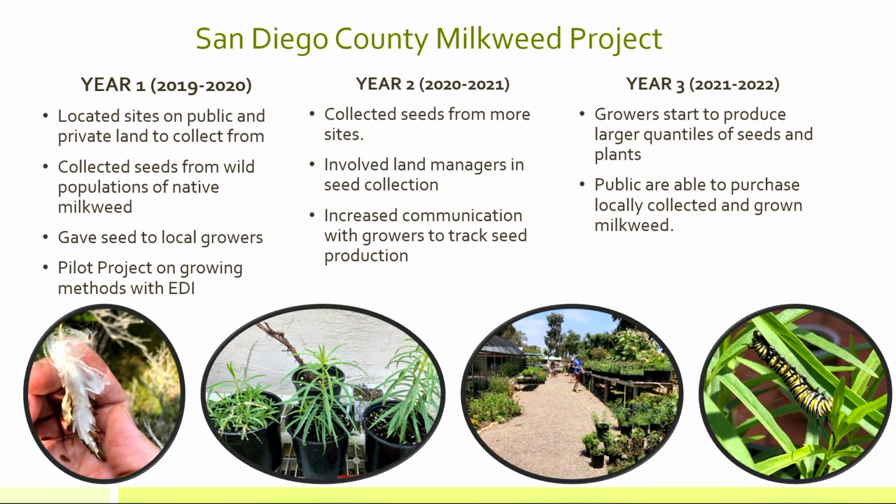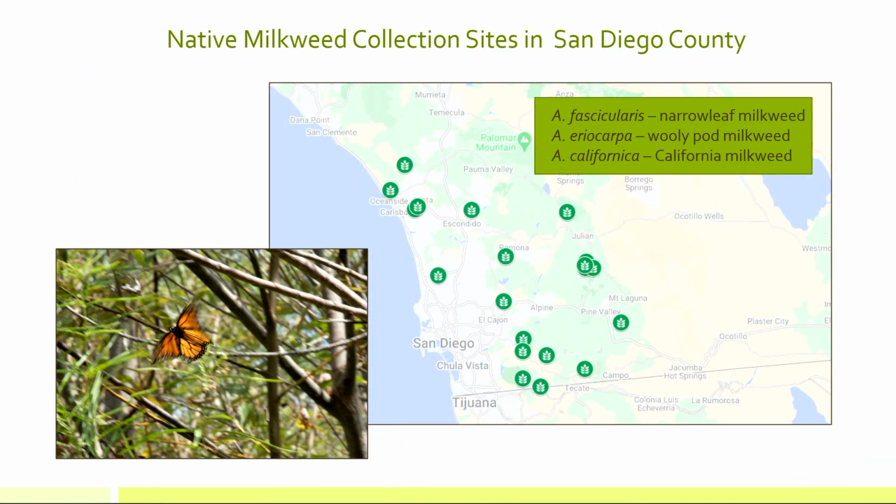It was a 3-year project, and each of the years we had a different set of steps. First, we were really heavy on collecting the seeds from the wild. Then the second year, we increased our communication with our nursery partners so that we understood what they were growing or what they needed assistance on. And then the third year, which was just the season that passed, we started to get seeds and plants that we were able to distribute to the public. And really what we're trying to do is not distribute plants that weren't from our local seed source.